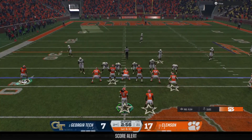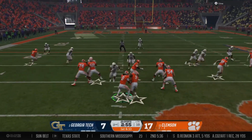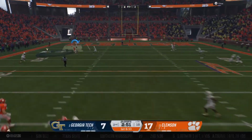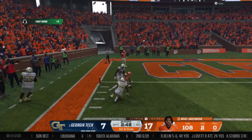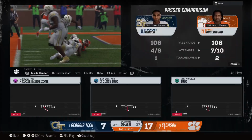So the first play of the drive coming up here, under 3 minutes to play before half. On first down, it's play action. He escapes the pocket, looking deep down the left side. The catch is made for a huge pickup. And finally tackled down at the 2-yard line. What a play on that completion.